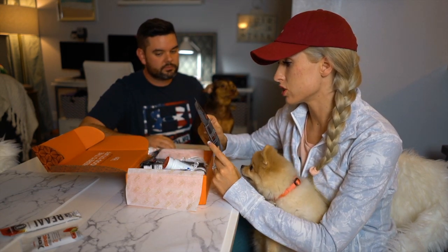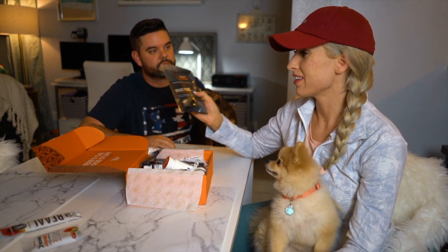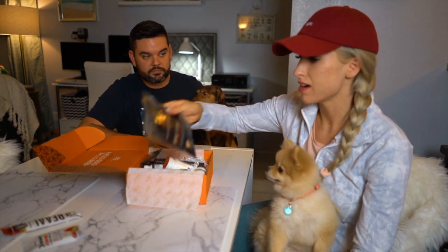Here's a Whey-Bolic GNC protein. Can you tell what flavor that is? Cafe latte. Cafe latte. That's good. I like that.